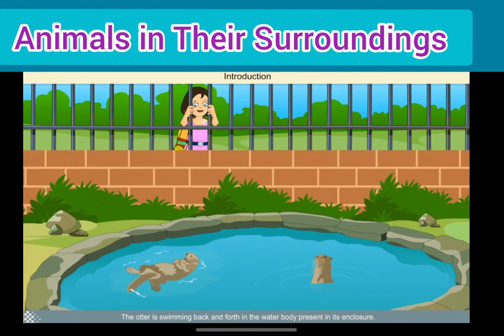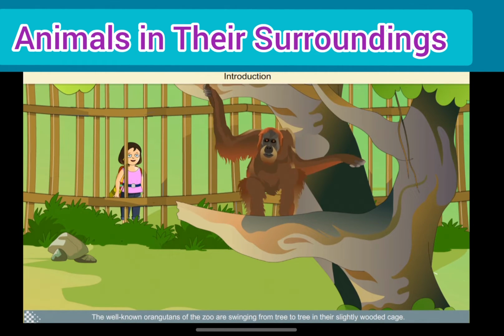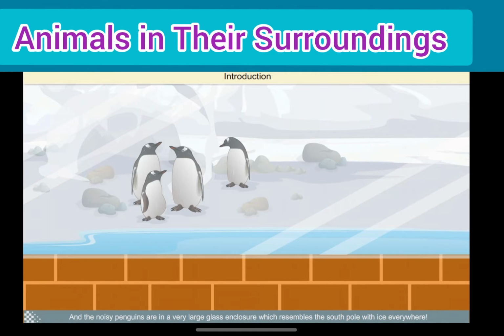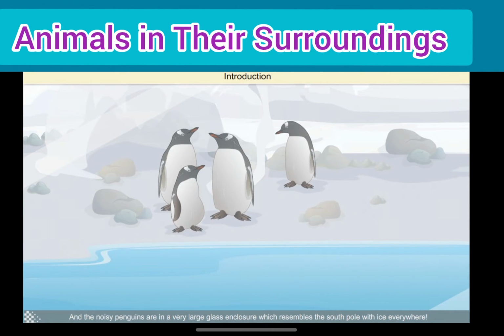The otter is swimming back and forth in the water body present in its enclosure. The well-known orangutans of the zoo are swinging from tree to tree in their slightly wooded cage. And the noisy penguins are in a very large glass enclosure which resembles the South Pole with ice everywhere.